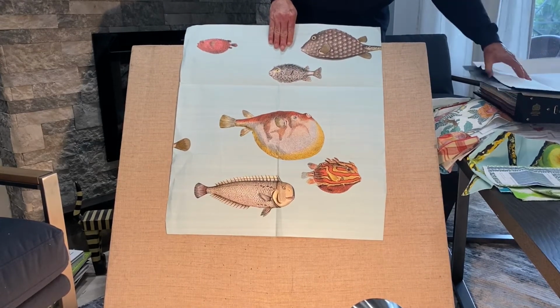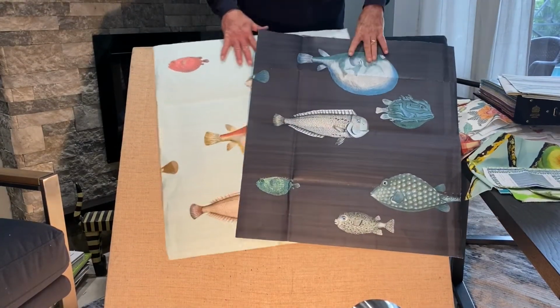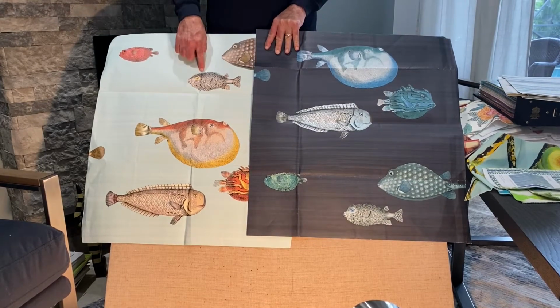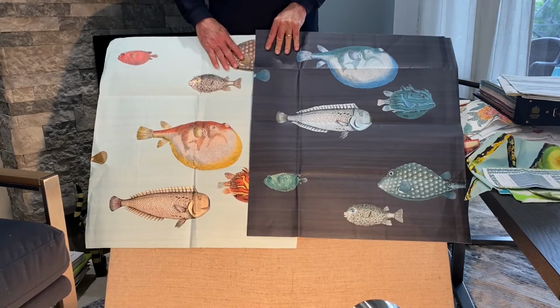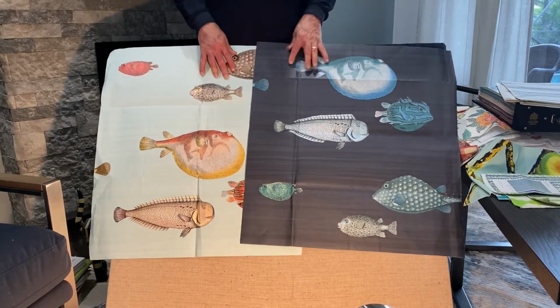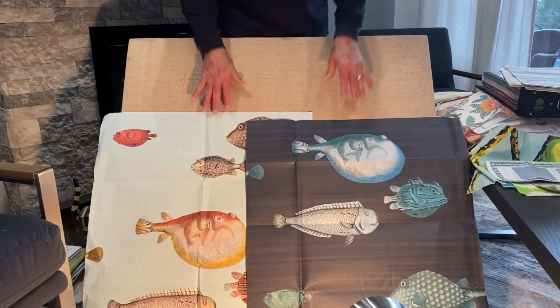This is another popular color. It's more on the charcoal slate background as opposed to the blue. Some people refer to it as the pufferfish pattern, but it's absolutely beautiful. This particular pattern is not available in fabrics. It's only for wall covering as of right now, but I just wanted to point this pattern out to you because it's worldwide famous.